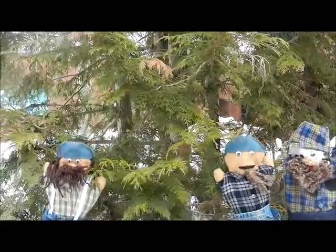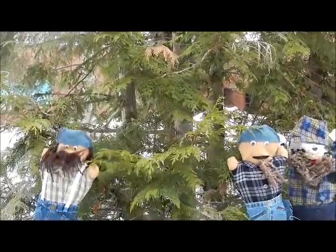This is one funny looking Christmas tree. It is, Grandpa. It's an eastern white cedar, Thuja occidentalis. It has fan-like branches and leaves, with the bark in narrow and long strips.